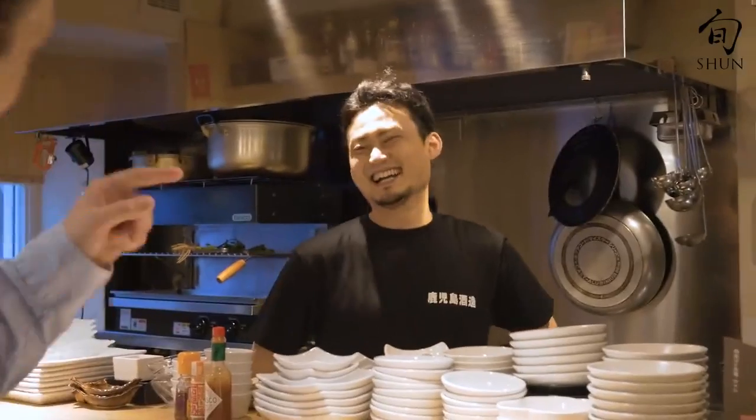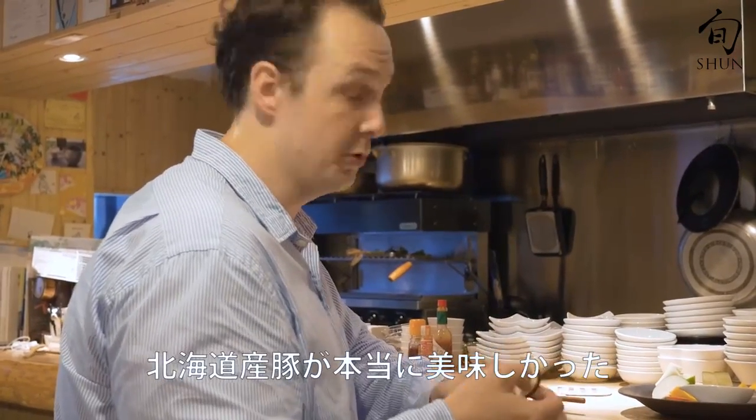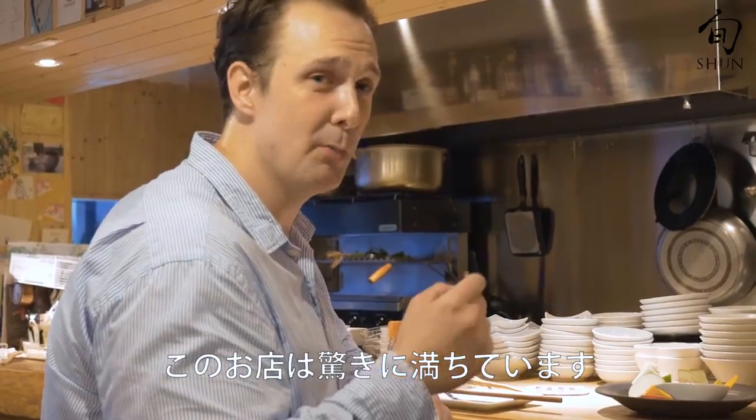One more Tonteki. So guys, I took you into the belly of the beast. We had some lovely Hokkaido pork, which was fantastic. And we learned that you can eat vegetables raw. This place is full of surprises.